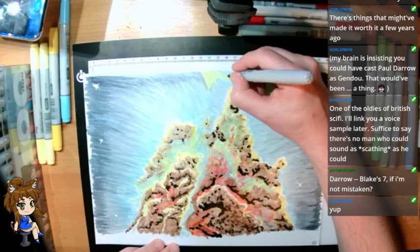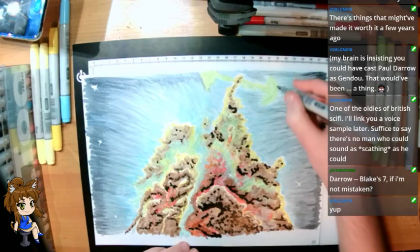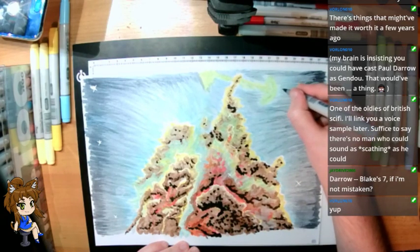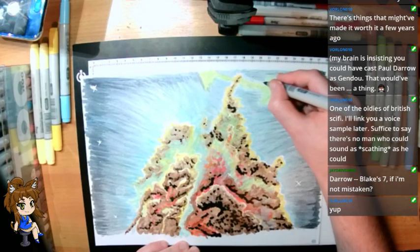Try and neaten it up a bit at the top where it looks a bit weird. Oh god, yeah, that looks awful. He says, I'm going to finish this, and then carries on adjusting parts.